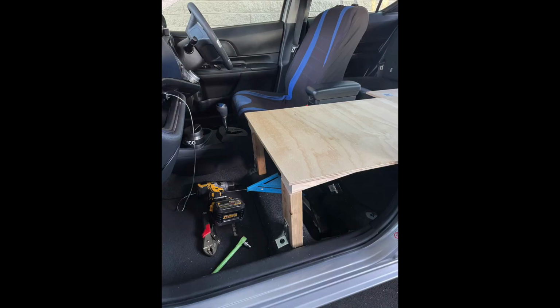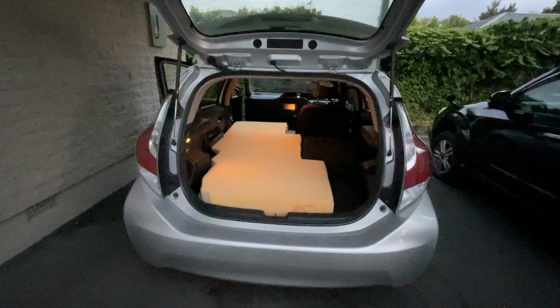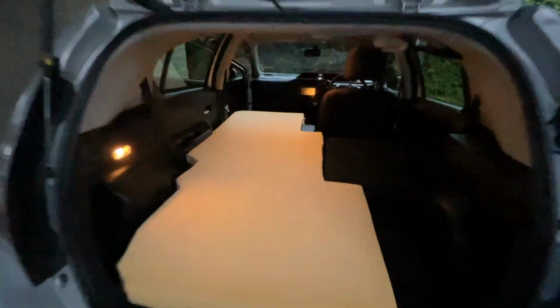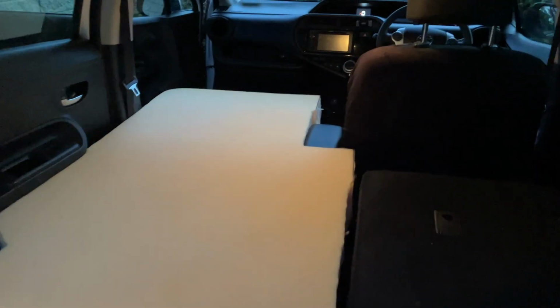Oh yeah, I've started building the bed. It's bolted down on the seat bolts. Here it is. There'll be a separate video coming up on how I built all this. I'm 6'2" and there's 2 feet of room at the end of my legs.